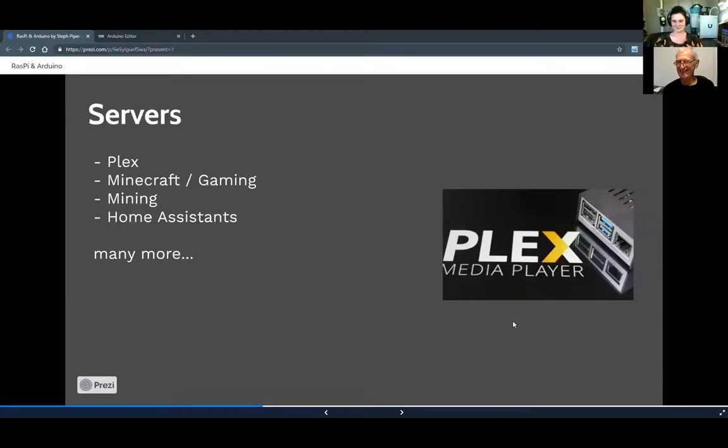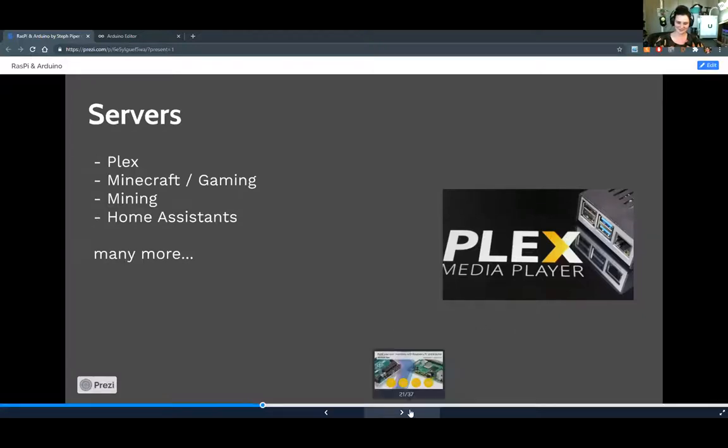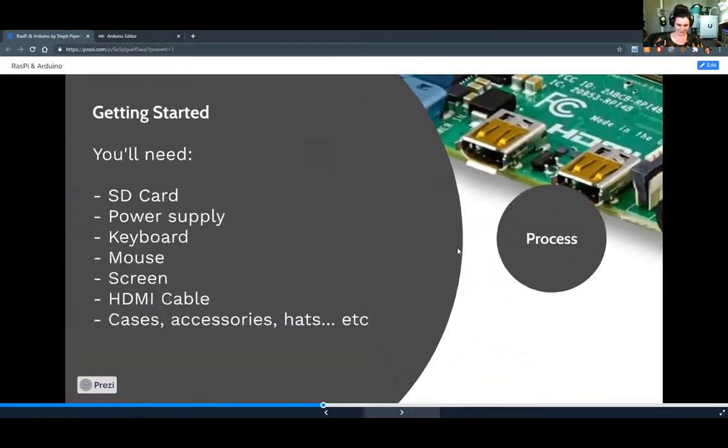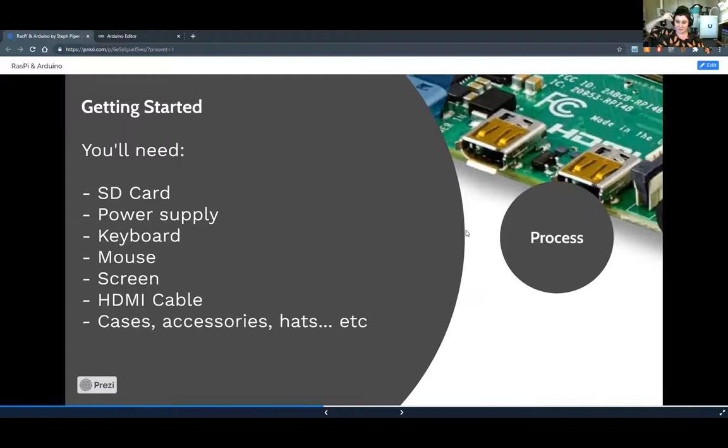Oh, love it though. What a great set of real world projects. Absolutely fantastic. So what happens though if you want to get started? Let's have a look. So you're going to need a lot of stuff to get started with the Raspberry Pi if you don't already have some of the stuff lying around at home.